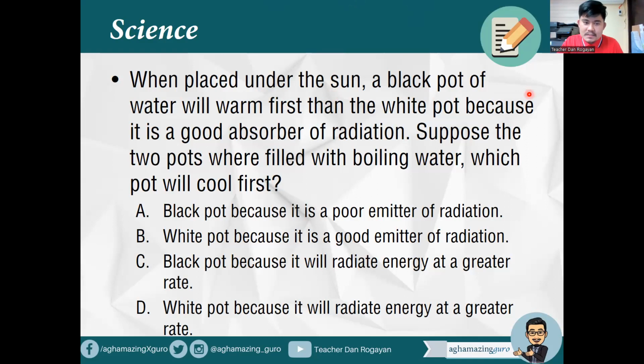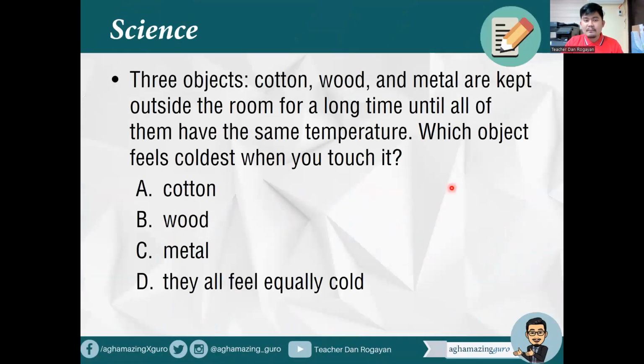Okay, I can see B here. Actually, the two pots were filled with boiling water. Which pot will cool first? It's actually the letter C. So the black pot, because it will radiate energy at a greater rate. So the black pot is the pot that will cool first because it radiates energy at a greater rate. Okay? So remember that.